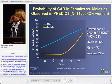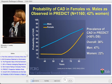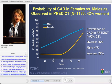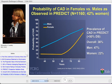So what we did was that we looked at a gender sub-analysis of this study. So we had 1,160 patients. Overall, 42% were female in the patient population. And you can see here the overall prevalence of obstructive coronary disease was 36%. So right on target in terms of what I showed you from the Patel publication. You can see that the prevalence of obstructive disease was slightly higher in the male patients. It was 47%, and clearly lower in the female patients. Again, less obstructive coronary disease in female patients.